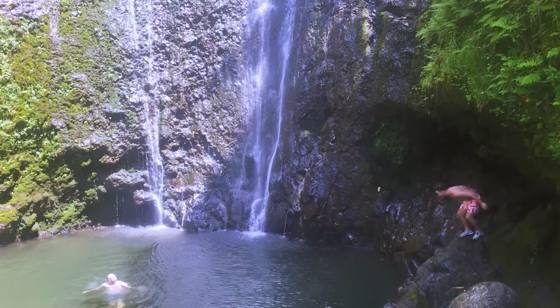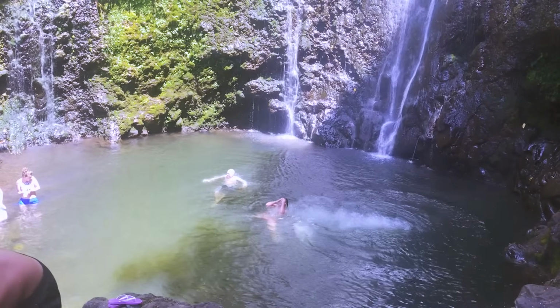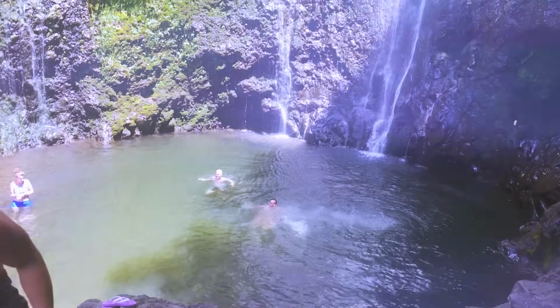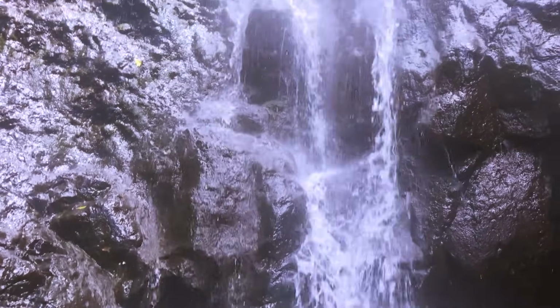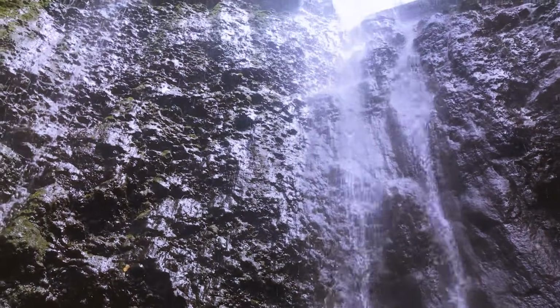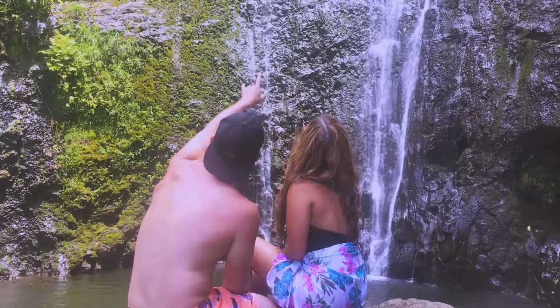It's typically much less crowded down by the pool, as most people just hang out by the road and take pictures of these falls. You really only need like 30 minutes here, but it's the perfect spot to take a swim and some amazing pictures.